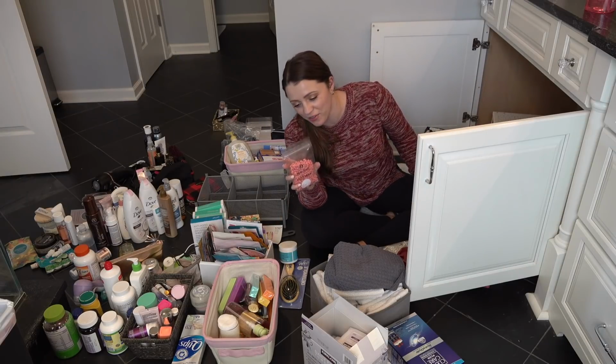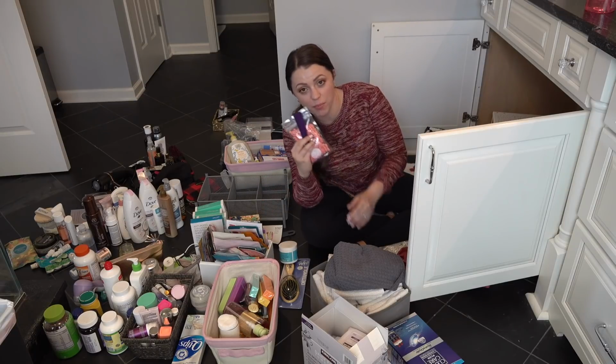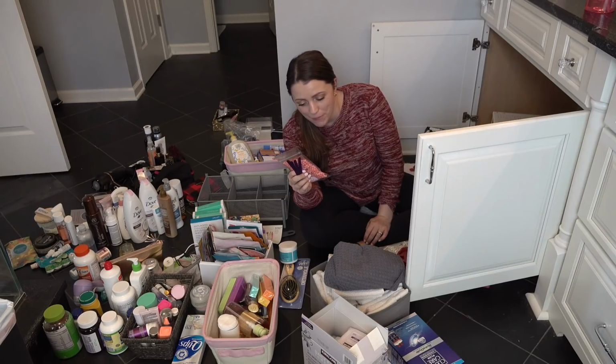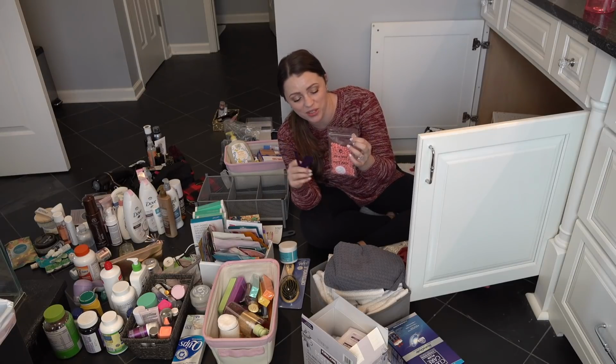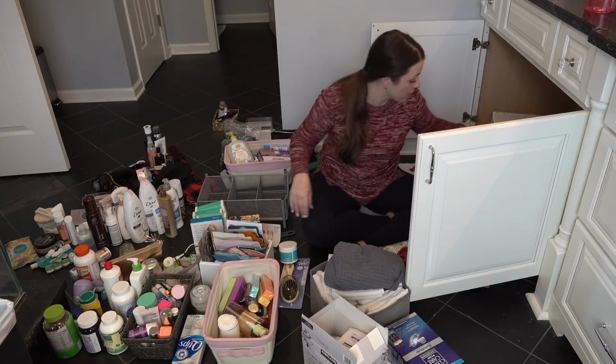Here's a personal fave. I bought these little wax beads and I brought some popsicle sticks home from school so that I could maybe try to wax. LOL, never opened it. That was like a year and a half, maybe 2 years ago. This is what I mean. It's a black hole under here.